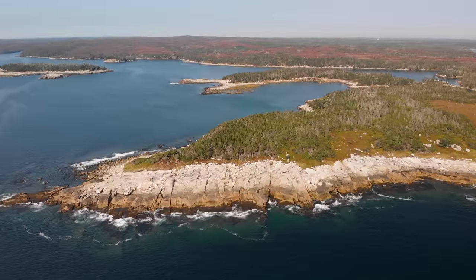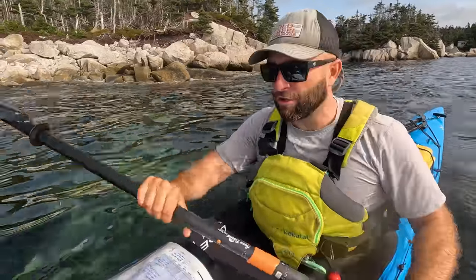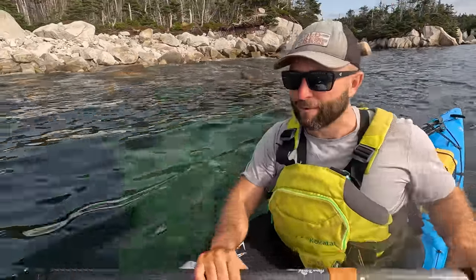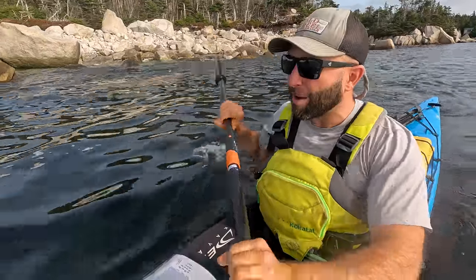Hoping we're gonna have enough time to get into the water later to do a little underwater exploring, because even here, the water quality, you can see at least 15 feet deep, and the main rock here is granite, which is really white, and it just pops.